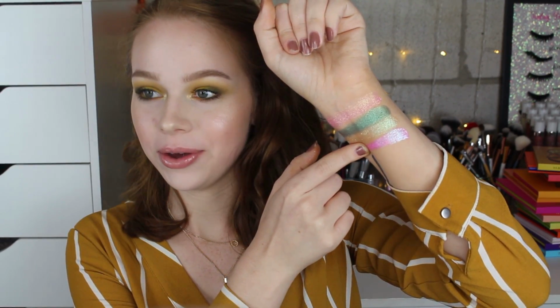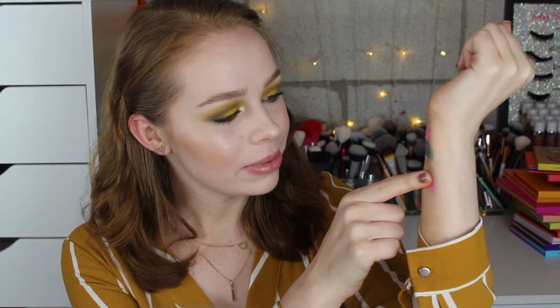Yep, that is beautiful. So it's like a hot pink with a really intense blue shift to it. Kind of reminds me of Luxie Tesla. Oh wow. Oh my gosh, that is beautiful. Okay. I love it. Love it, love it, love it. Duochromes are just the best.